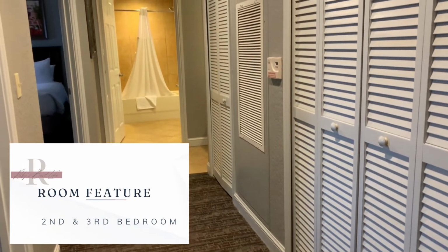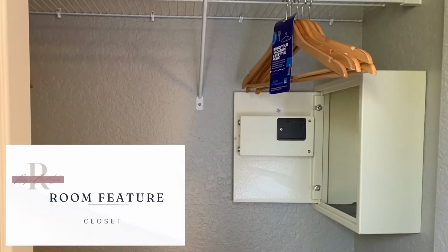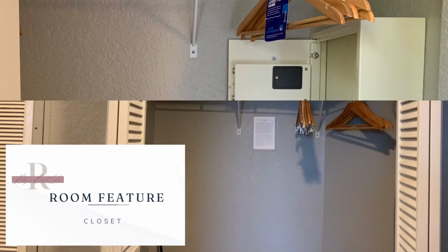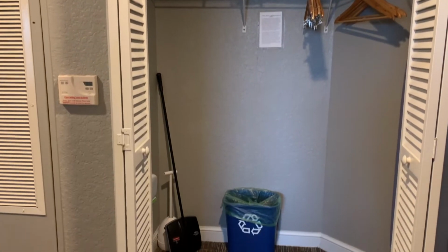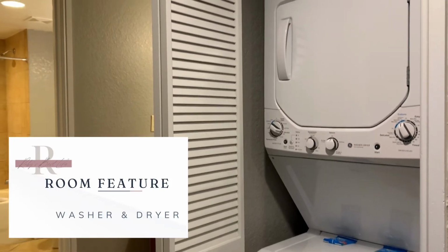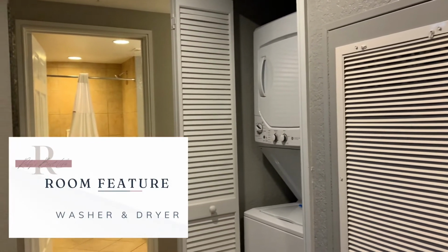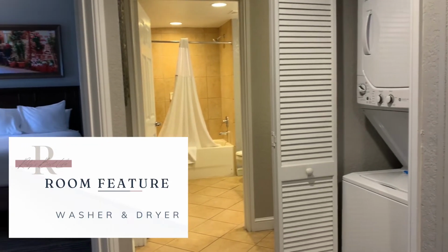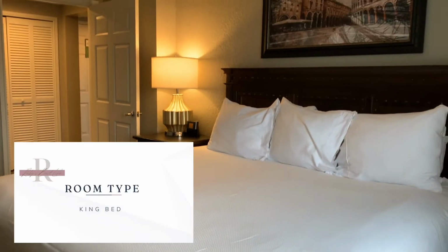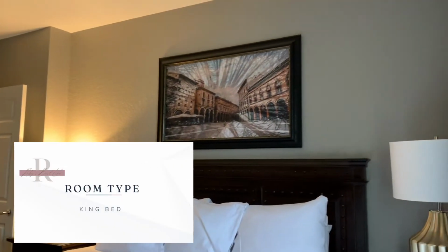Once you leave the master suite and walk through the living area, you'll find the second and third bedroom have their own hallway as well as their own shared bathroom. The hallway has a large closet that you can store extra suitcases, hang clothes, or keep all your Disney and Universal Studios purchases. There is a safe, dustpan, broom, recycle bin, extra blanket, and a carpet sweeper in this closet. One of the air-conditioned units is located right next to the door, and further down the hallway you will find the washer and dryer in a separate closet.